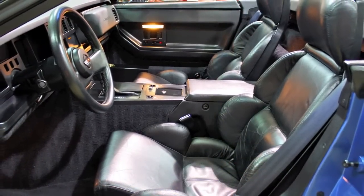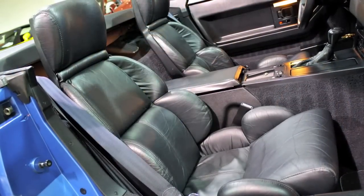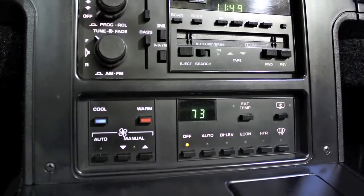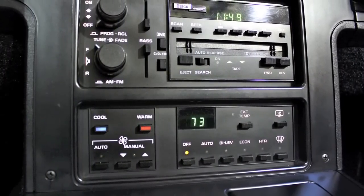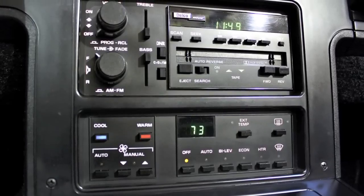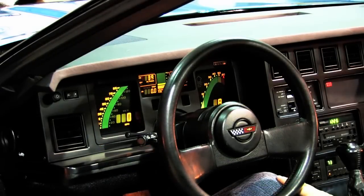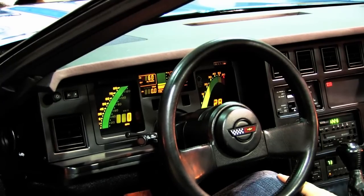Inside, the dual-power leather seats show minimal wear, and the condition of the leather has been very well preserved. A digital automatic climate control system regulates the interior temperature and works great. Audio comes courtesy of a Delco Bose sound system with cassette deck, and behind the leather-wrapped steering wheel, the multifunction gauges let you customize information in a rather innovative, colorful display.